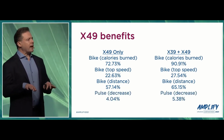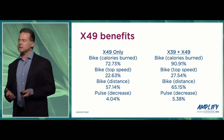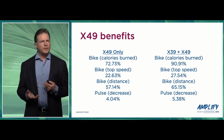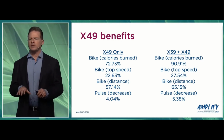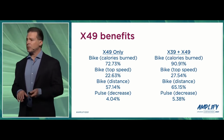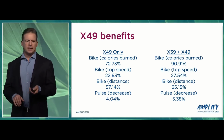Now, we were speaking about health of the heart. There's a relaxation response that occurs with using both X39 and X49. There's an improvement in endothelial function, and this translates into not only a decrease in the pulse rate, but a change and improvement in blood pressure. So here we see, just using X49 only versus the combination of two, the pulse rate comes down.